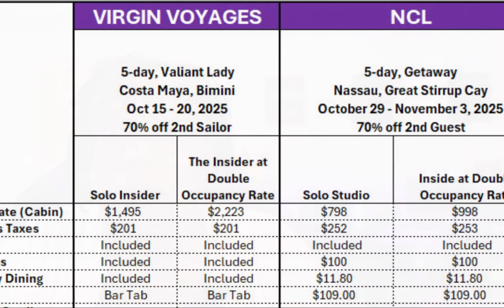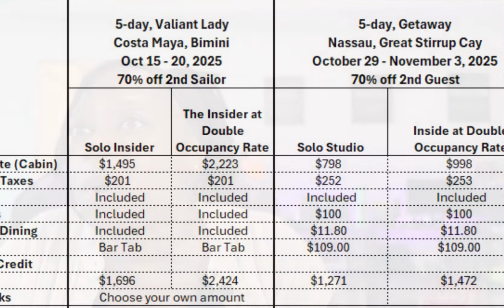And with that, we get a total of $1,069 for double occupancy of the inside cabin for a solo cruiser, and that's with Wi-Fi only. But if we drop the Wi-Fi and add the drinks and Wi-Fi package, then it comes to $1,303. So now we're going to put this all on the spreadsheet and look at it all together and do our final comparison. So here was our Virgin Voyages total for our Solo Insider at $1,696.